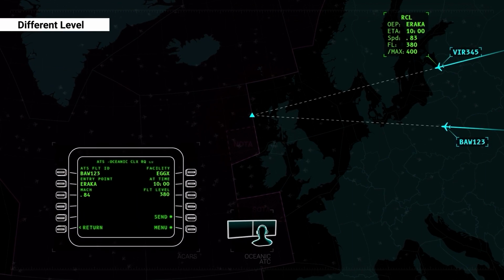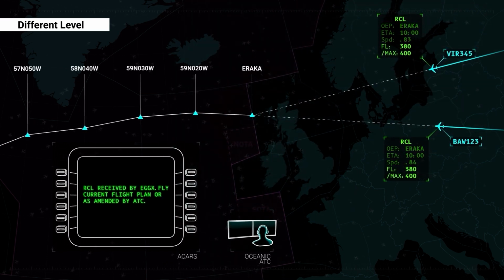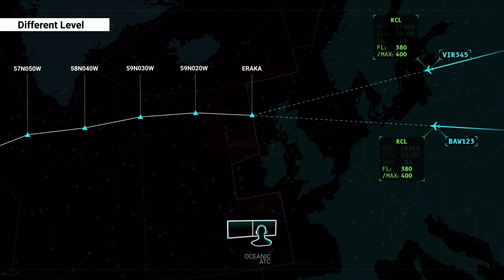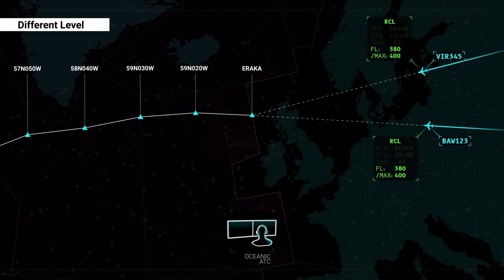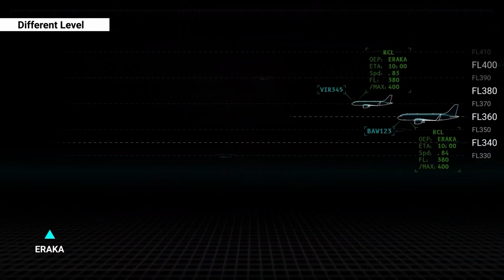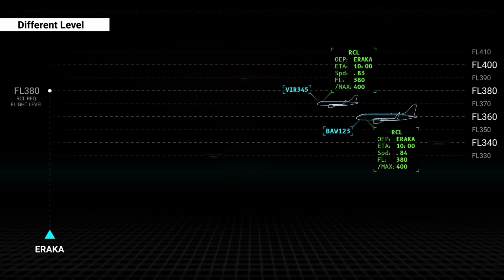If Oceanic ATC cannot accept the requested OEP altitude as contained within the RCL, the closest flight level to the one requested will be determined and a clearance to climb or descend will be issued by ATC prior to reaching the oceanic entry point. The max level will never be violated, and if no max level is provided, Oceanic ATC will consider the RCL requested flight level to be the highest acceptable flight level at the OEP.